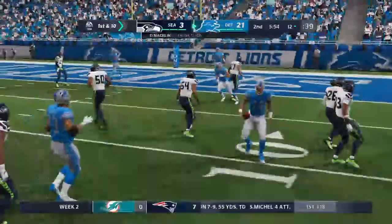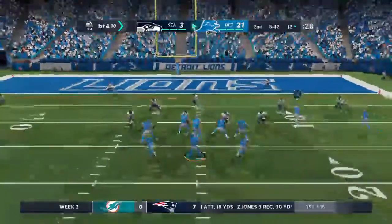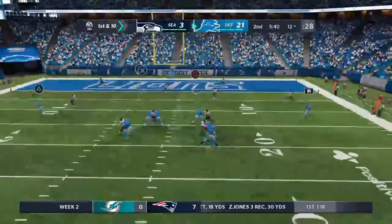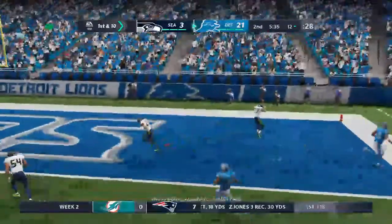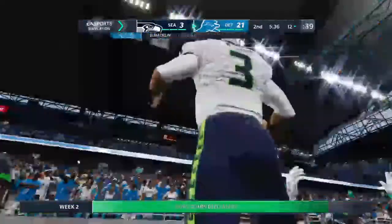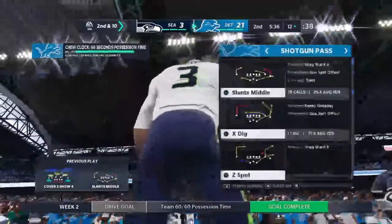A nifty bit of scrambling there. 12 yards, first down. From down at the 12, it's 1st and 10. Eluding the pressure right. To the goal line, but it's incomplete. Kenny Golladay, the intended receiver, but it's going to be 2nd down.